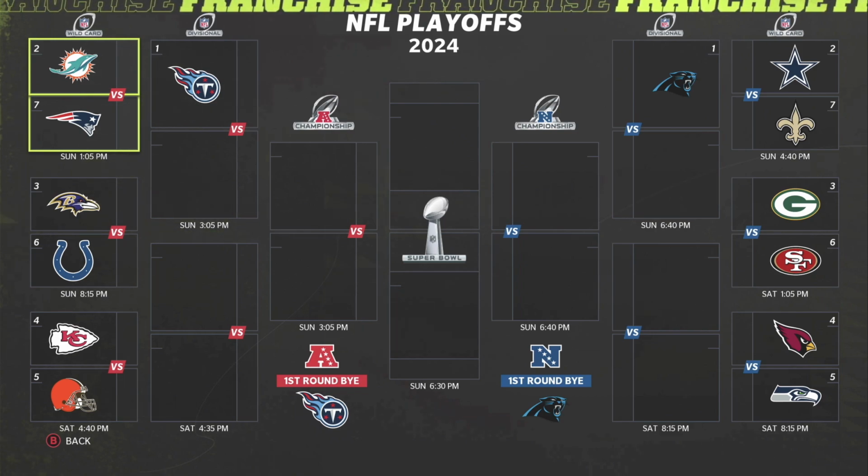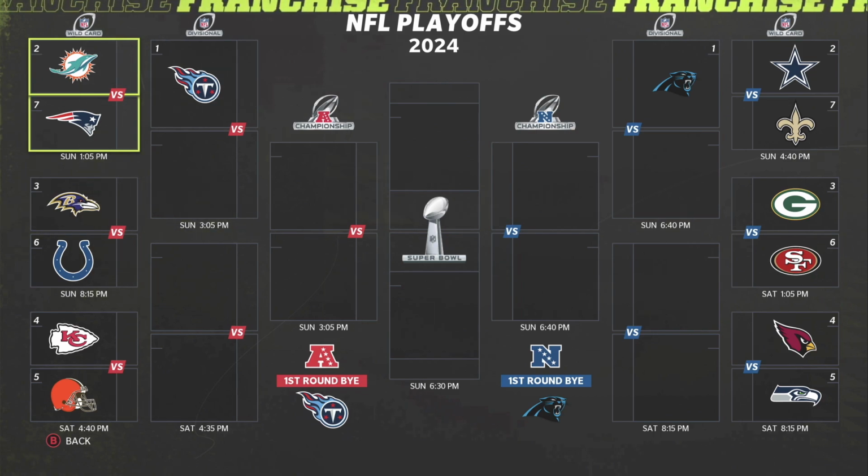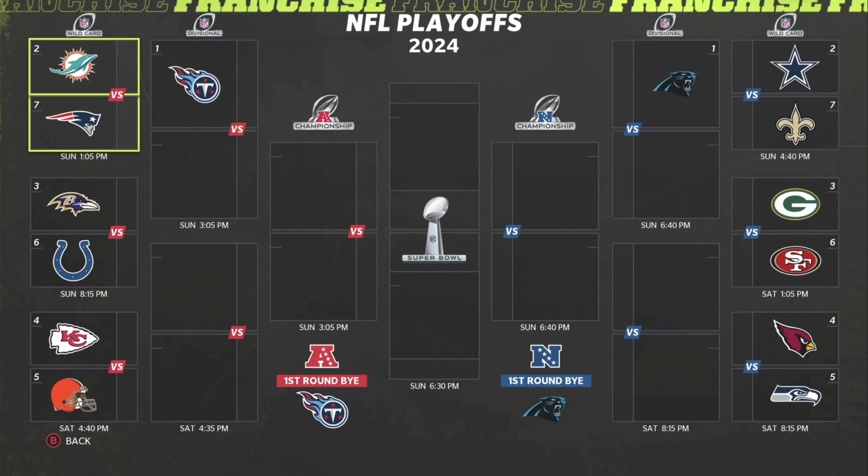But here's what the playoff seedings look like. The Panthers, I don't know what's up with them. They always are good for some reason in my franchise in these seasons. They're number 1 seed again. The Cowboys are the number 2 seed in the NFC. Green Bay's number 3. And then on our side, we are the number 2 seed. Tennessee gets that number 1 seed. The Ravens are number 3. And then Kansas City's at number 4.